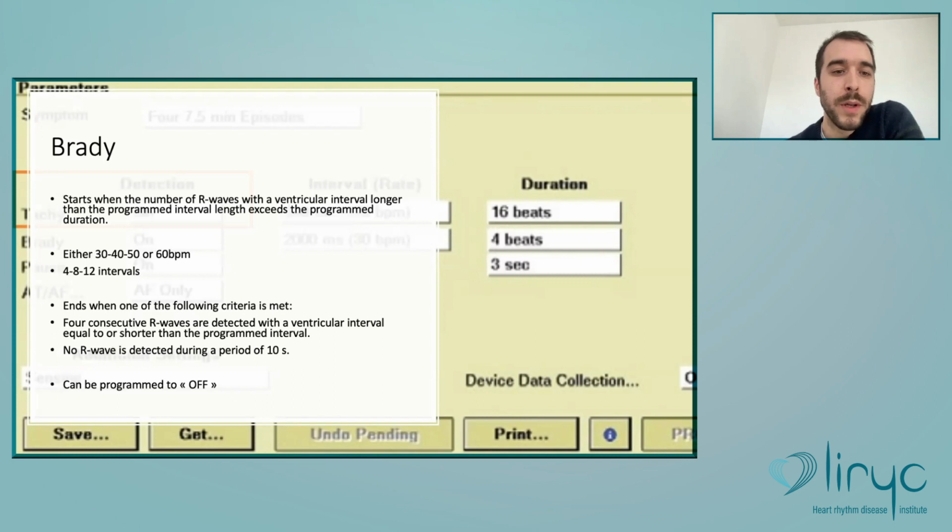For Brady, it will start when the number of R waves with a ventricular interval longer than the programmed interval is reached. Again, you can program 30, 40, 50, or 60 beats per minute, and the number of intervals is either 4, 8, or 12. It will end when one of the following criteria is met: either 4 consecutive R waves are detected with an interval shorter than the programmed interval, or no R wave is detected during a period of 10 seconds.